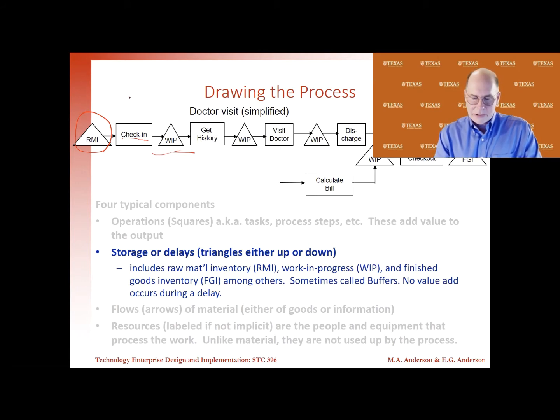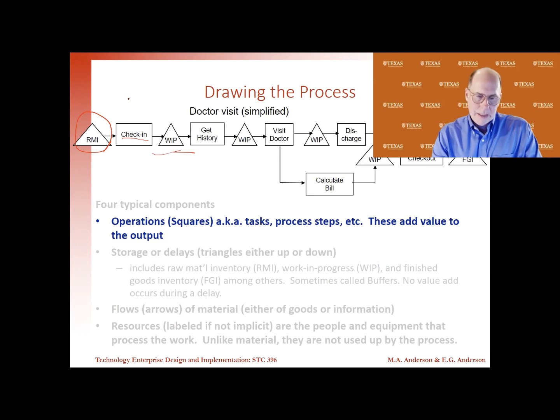And I want to be clear on this. If we have an operation where value add is occurring, it's going to be a rectangle. That's how we draw it. So it's going to look like that. On the other hand, if there's some place where you wait, or even the possibility of waiting, then it's represented by a triangle, and it represents the fact that there is no value add occurring.